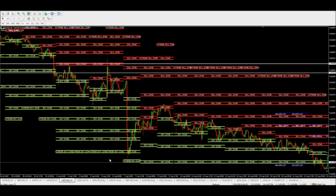The reason that was so unexpected is because what we actually expected was them to drop it by only 25 basis points, not 50. When an unexpected thing like that happens in the market, you get a huge reaction, especially for a bank to drop their interest rate by 0.5% in one go. It's quite drastic. So we saw a huge drop in the market, around 160, 170 pips. This extreme zone was exactly where the market reversed from, showing you that these zones work extremely well. We found these to have 80% plus strike rates.